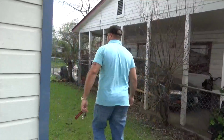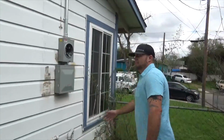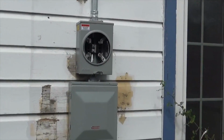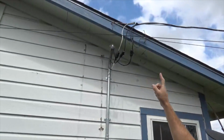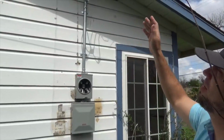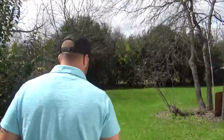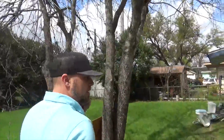All right, so the meter. So obviously you can see it's a new meter. But how they came up and just dropped it down and then ran the wires up, that's out of code now. Now you're going to have to actually run through the roof, and this all needs to be attached better. It should be an easy fix. It's just a matter of writing the city a check for a permit, fixing it to where it's to code. Probably have electricity in a couple days. The good thing for now is we're just doing demo, so we don't really need a lot of power tools at this point. But we are going to need them pretty darn quick, so it's on the top of our list.